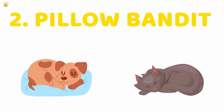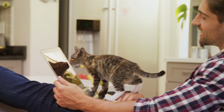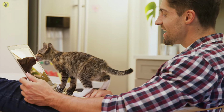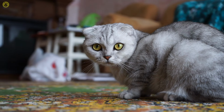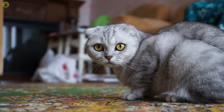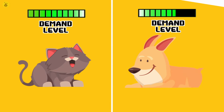Number 2, Pillow Bandit. Mi casa su casa. A phrase perhaps most pets have come to believe: what's yours is mine and what's mine is yours. But if we were talking about felines, the phrase would probably go like, what's yours is mine and what's mine is still mine. Jokes aside, cats tend to be more demanding of their space than dogs.